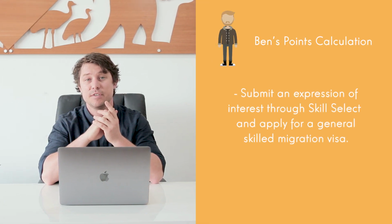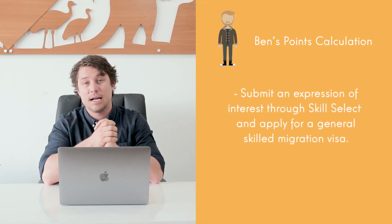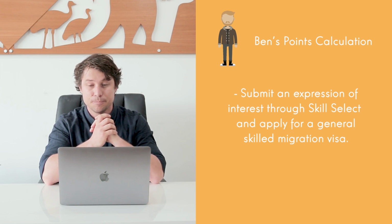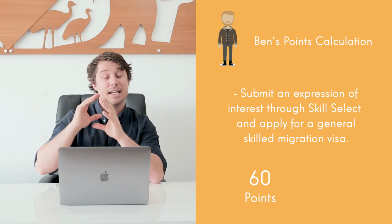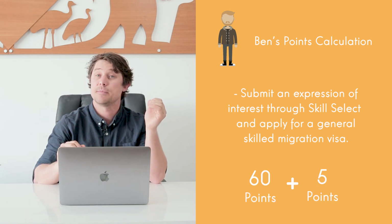So with the skill assessment in hand, the next step was to lodge the expression of interest through SkillSelect. We did so and indicated Queensland as a state that we would be willing to receive state nomination from. So obviously he had a total of 60 points and received 5 extra points for state nomination. Below I'm going to give you a general overview of the points and how we calculated them.